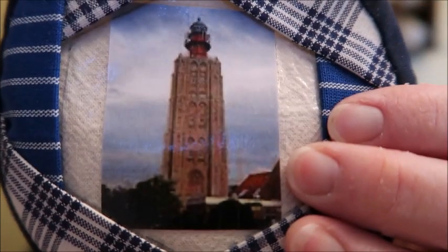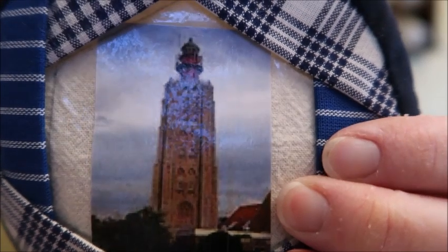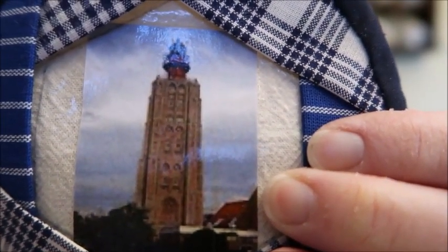Oh, this lighthouse is like square. It almost looks like a school building, like a tower. So this is the West Capel. And let's see what's in here for fun and excitement.